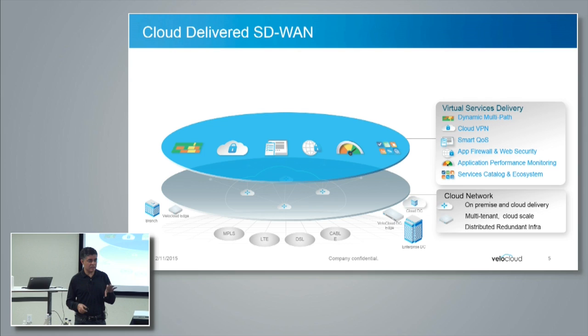So we believe that this model of service delivery, some of those services will come from VeloCloud, other services will come from third parties, but it's not just going to be one service. It's not just a cloud VPN service. It's not just internet as WAN service. There's a bunch of services that enterprises will want.